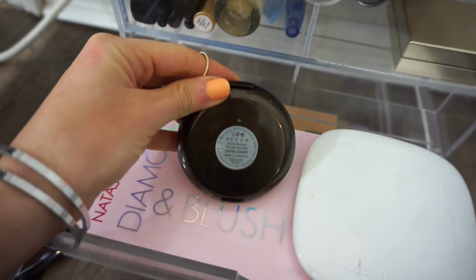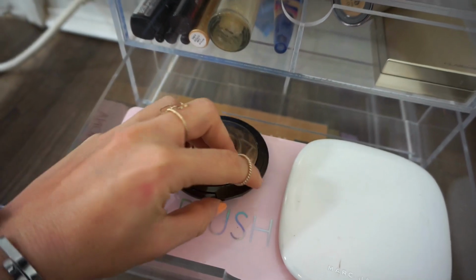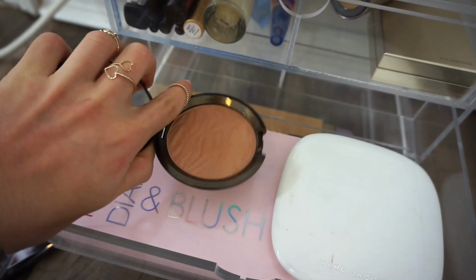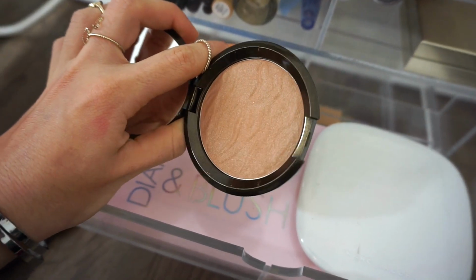So then I have this bronzer. This is the Becca Sunlit Bronzer in Capri Coast. I actually have a different shade from this line and I adore it. So now that I have this one, I'm even more obsessed because this one suits my skin a bit better than the previous one that I purchased. But this is how it looks on the inside.